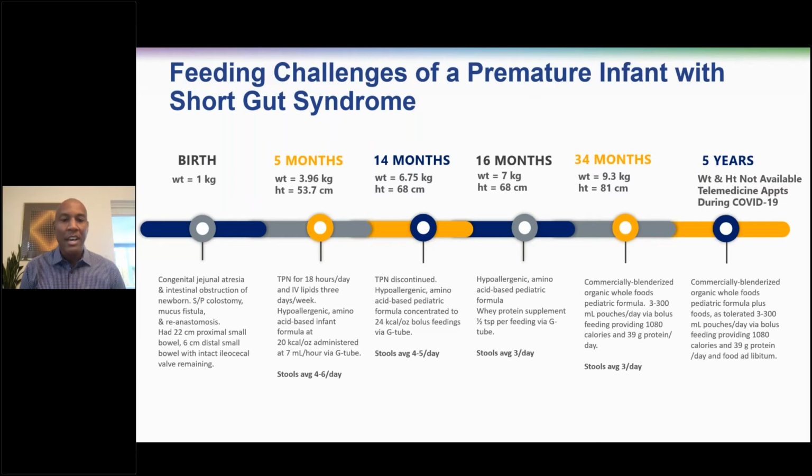So that worked. We started him out with 3 pouches per day. He tolerated it well. The good news is that his stool frequency did not go up, switching him from an amino acid-based formula to this organic blended formula. And he maintains electrolytes, and we were actually able to discontinue the medications, including loperamide, which are drugs used to help reduce stool frequency. So he maintained his stool frequency without those medications after changing to the formula.